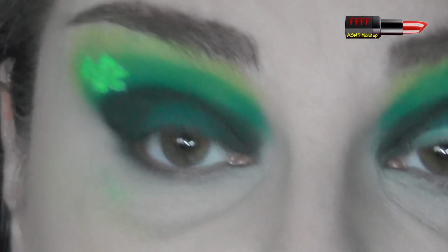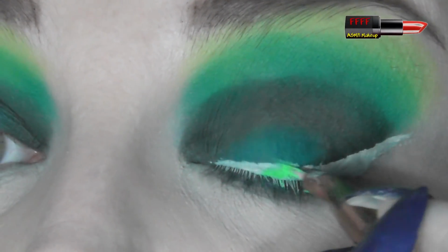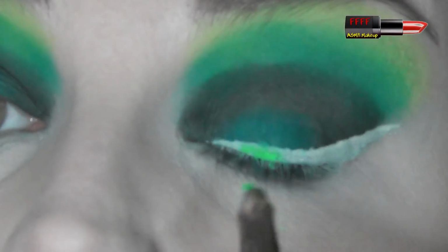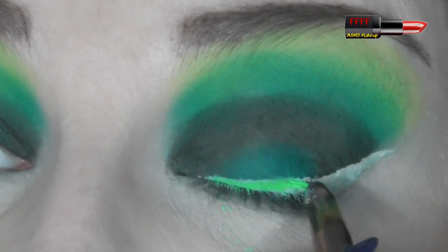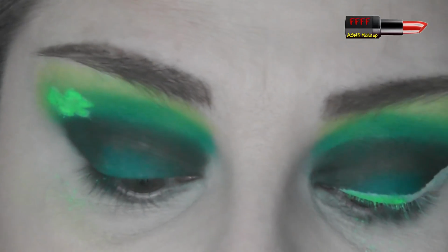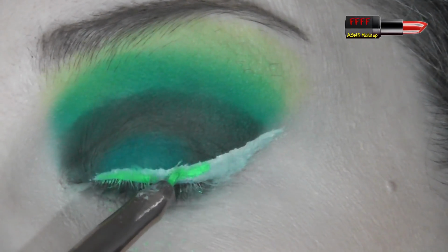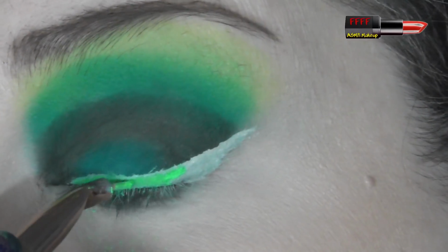So, I'm just going to clean this little brush off. And you've guessed it, I'm going back into the neon pigment. And I'm going to attempt a neon pigment wing. Again, I'm going in with pigment dry. Some pigments you do need to wet, or wet the brush. But where the concealer is still tacky, the dry pigment is just clinging to it beautifully.